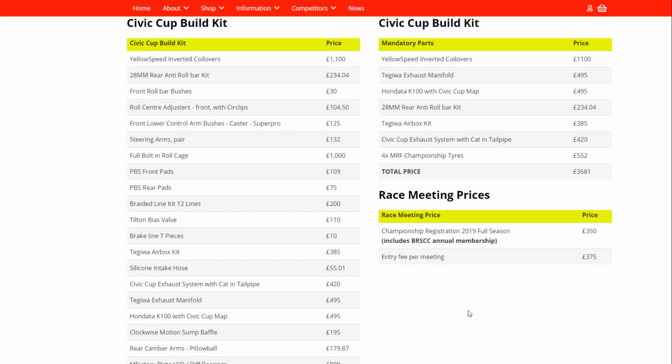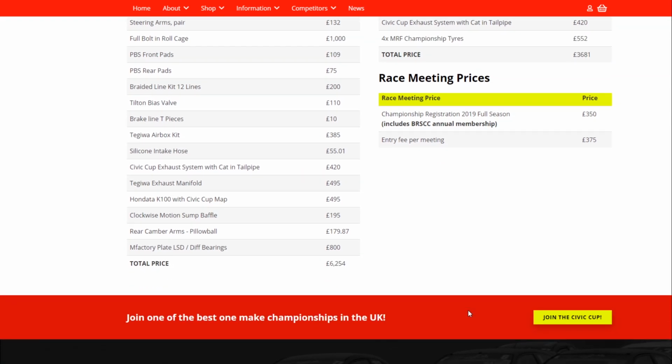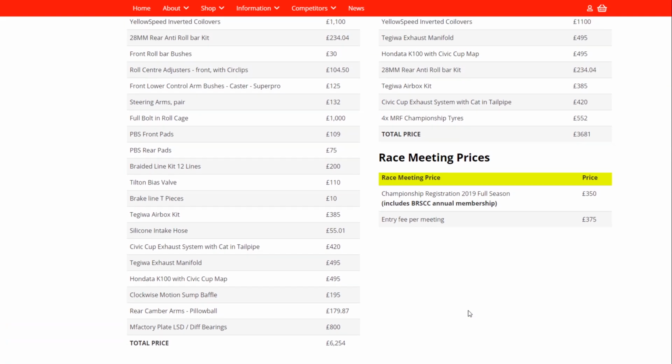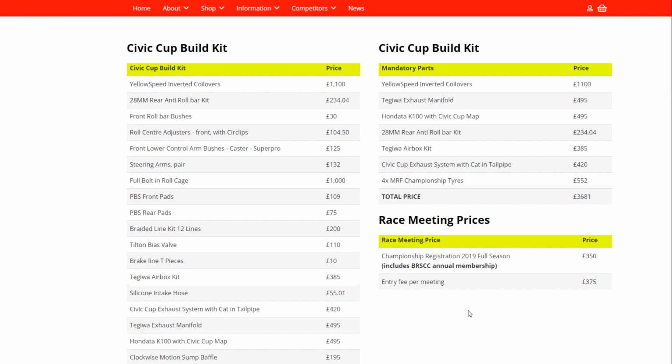So already, all the parts plus the labour plus the car, you've got a price here that's more than £14,000. So that car that you could have bought outright actually seems a lot cheaper than building one. And that's one of the mistakes people make. They think, oh no, it'll be cheaper to build one, but it often works out much more expensive.